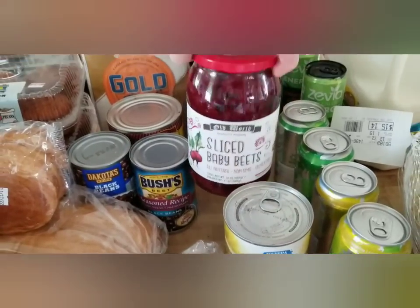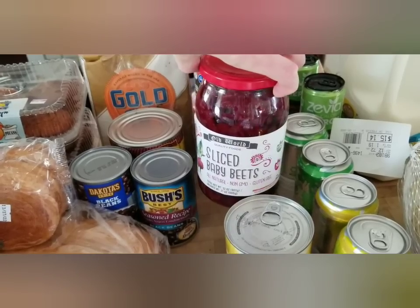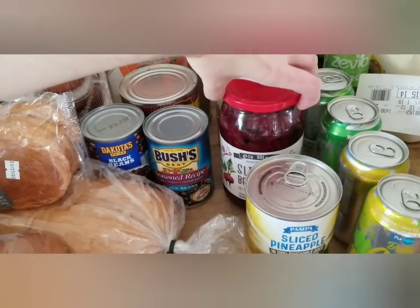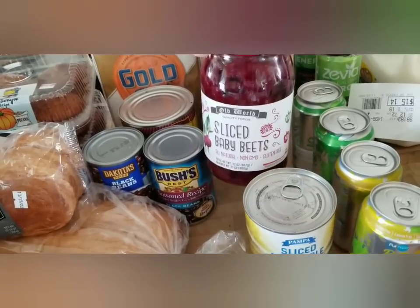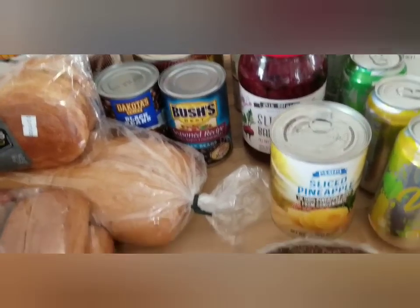They had these sliced baby beets. My husband really likes beets, and nobody else in the house does. And so I thought I would pick those up for him as a treat, because it's not something that I fix on a regular basis. If he doesn't want them, I may end up sharing them with my mom, because my mom also likes beets, but I have a feeling he's going to eat those no problem.